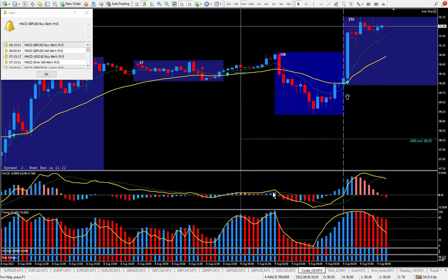Now this custom MACD will give you a pop-up box alert along with an audio sound when the signals inform you to either buy and or sell, and you can see these arrows on the charts here.